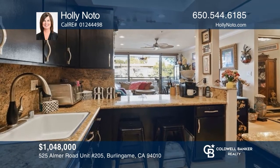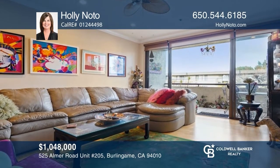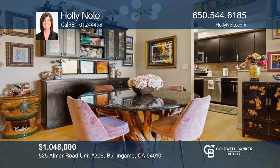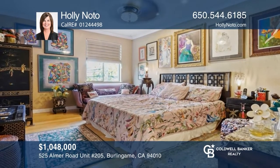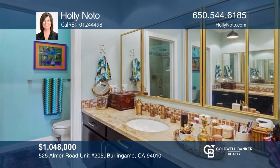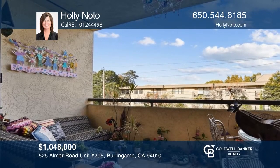Nestled in the heart of Burlingame's downtown, this beautiful 2-bedroom, 2-bath condo is a true gem. The updated kitchen features stainless steel appliances, granite countertops, and looks out to the spacious living room. The dining room boasts built-in shelving over the buffet and a mirrored closet. Additional features include crown molding, bamboo wood flooring, and recessed lighting.